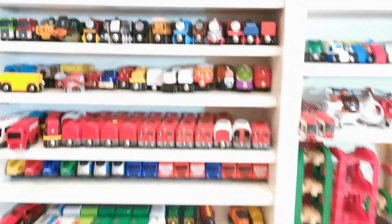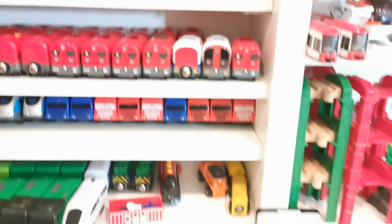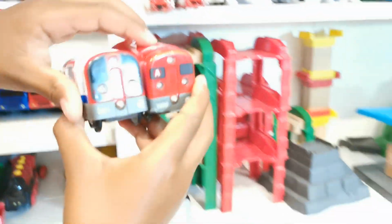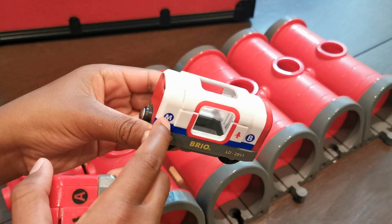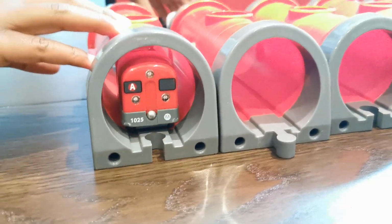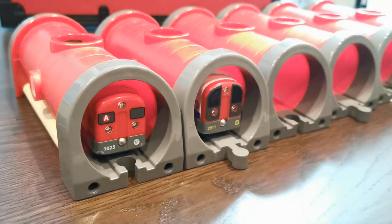Excellent, so now we are going to choose what we want on our railway. We'll put the metro first. The metro, super cool. We got the white and the red metro. Look, this is the A metro and this is the B and M metro. Oh, super cool, underground metro. Yeah, so first we will put this. Awesome. And the coolest thing is that they have a light.